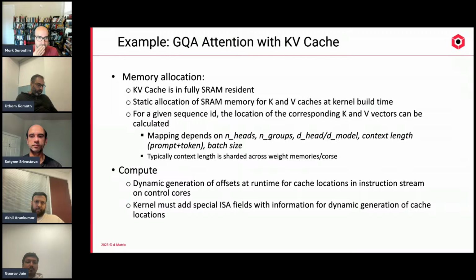As you pointed out, Mark, during the token generation phase, every token generation iteration has a dynamic shape that it needs to process. So the size of the vectors in the attention head matrix multiplication changes every single iteration. And to handle that, we have within our ISA a certain method by which we can change the parameters of an ISA instruction at runtime. So based upon the iteration, whether it's the first iteration or the 10th iteration or the 20th iteration, we can rewrite an ISA instruction at runtime. And by doing so, we can modify the cache locations in the instruction stream that is used to do the attention head matrix multiplications. And so that's the way in which we do this dynamic shape handling.